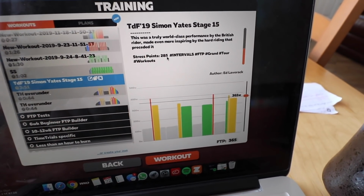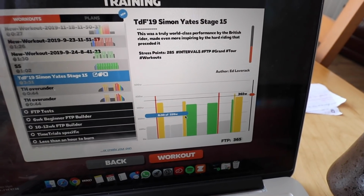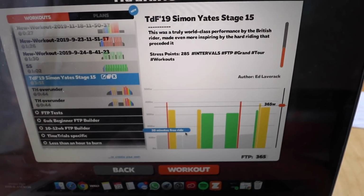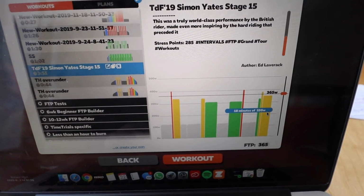We must not lose any kind of perspective on this. Big training stress score. And the main efforts themselves are here, the main climbs. I'll break them down when I get into them when I'm riding tomorrow, but you can see they're long climbs, very long climbs, some punches, and then a very hard finish. Fun fact: Simon's actual best 20-minute power and best 5-minute power came in the last half an hour of the race, and the race was almost 5 hours long.